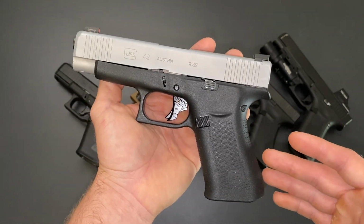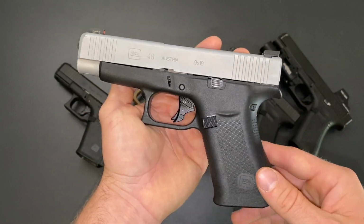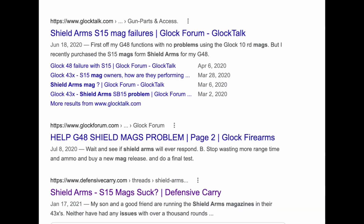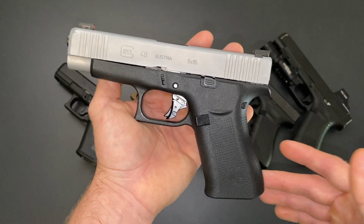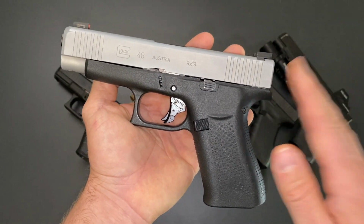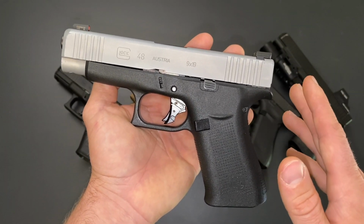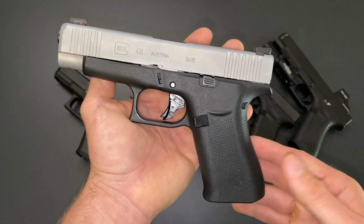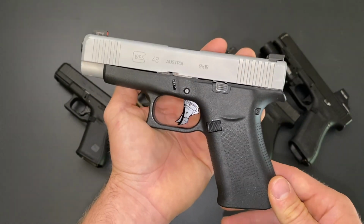Now, I am currently not running those. I am not interested in that yet at this time. The reason is, I still see some inconsistency in terms of reliability, and there's all sorts of nuance there where it's like, okay, they work, but you've got to run these certain springs, you've got to change the mag catch. And for me, I would rather have 10 rounds OEM 100% reliable than kind of roll the dice on aftermarket stuff when it comes to an EDC. To me, it's not proven enough yet to warrant 5 extra rounds.